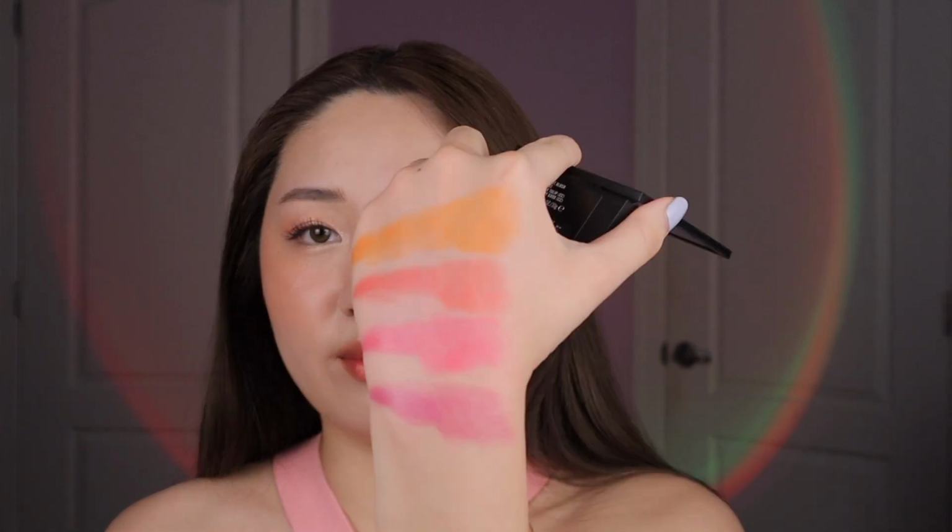Let me blend them out a little so you can kind of see. Here's them blended out a little. They can go with any summery look that you want. I feel like this little palette is really nifty if you like blush palettes or if you like variety to your blush shades. I highly recommend this.